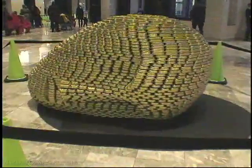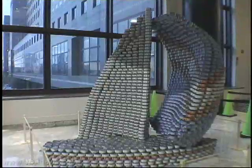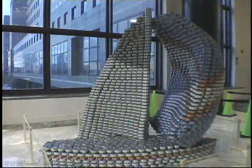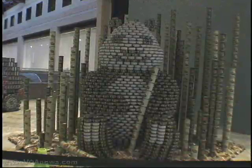A sculpture modeled on Brancusi's famous muse, A Woman's Dreaming Face, is the favorite. It's made of gold-colored sardine cans. Seafarer wins the award for structural ingenuity. The choice for the Best Meal Award is a giant panda called Canda End Hunger.